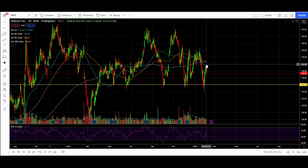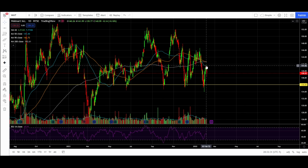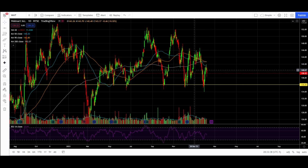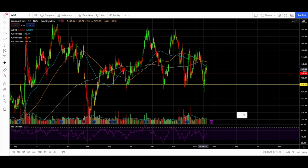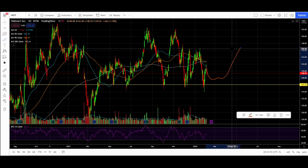If you really want to average up and you want to hold longer term on this one, I would wait for a push over about 142 for sure, if you want to be certain that it's actually starting to rally again. This rejection here is a little disconcerting. I feel like it may start to come back down before it starts going back up, so it may do one of these types of things. I just do like this and then kind of that. That's kind of my guess on Walmart.